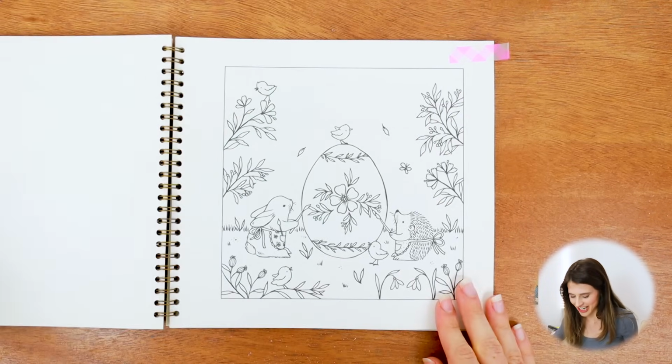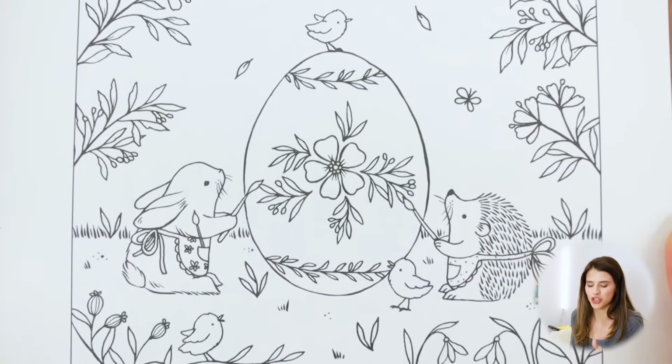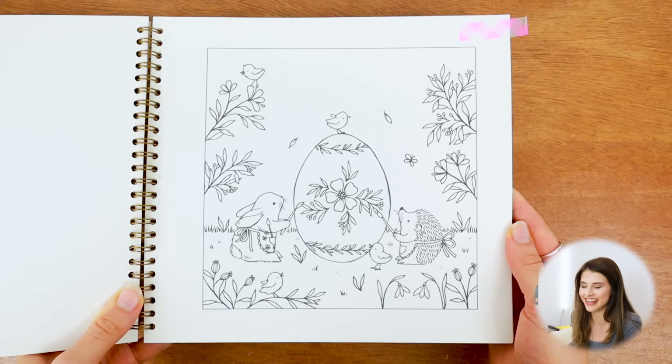This is My Tiny Forest by Nina Stajna, and this book has a lot of pages that you could make work for the Easter period, but there is one explicitly Easter page. Look at this bunny and hedgehog coloring this massive Easter egg. Oh, it's gonna be so hard for me to choose which pages I color next month.